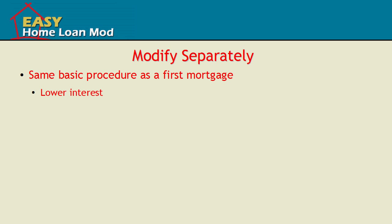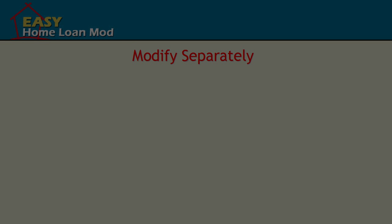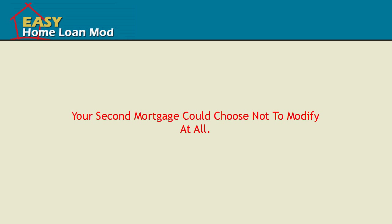You can get a lower interest rate, lower your principal, extend your terms. It's the same basic scenario as when you do your first mortgage. The difference is that it's on your second mortgage. The next possible scenario is that they don't modify at all.